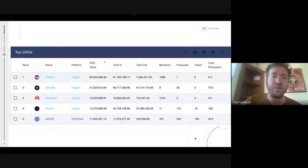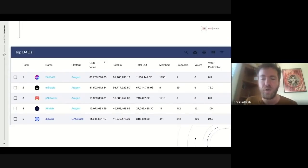Okay, so what you're seeing in front of you right now is a screenshot I took from a website called DeepDAO. What this website does, and it's a really nice website, by the way, is it aggregates data from different decentralized organizations from across all the blockchains and gives some statistics about them.